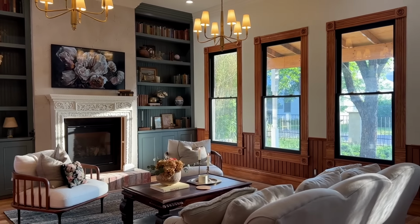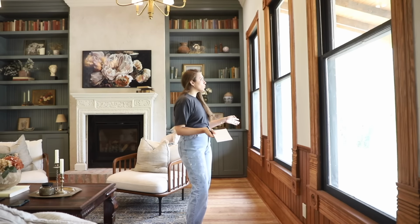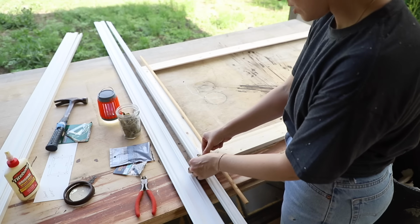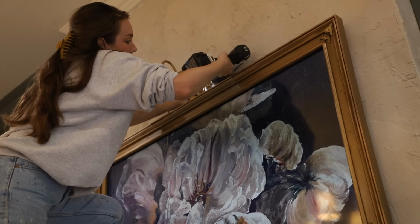We are in the home stretch of completing the living room renovation at the cottage. This week, I'm making a list of all the little things that need to be done and DIYing a frame for our TV so it looks like a beautiful piece of art instead of an empty black box.